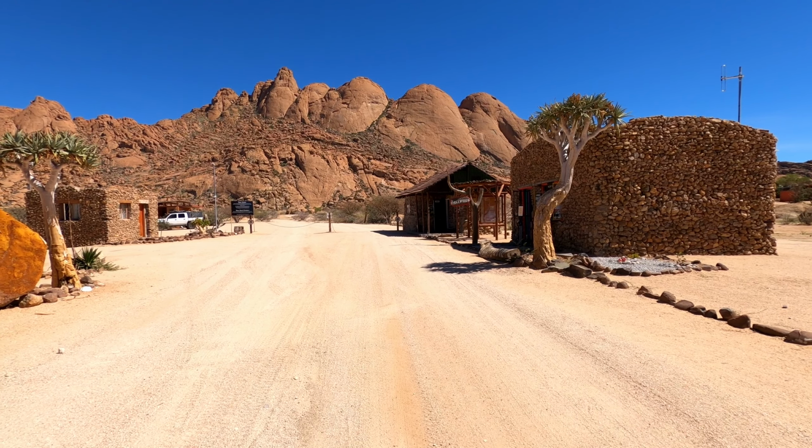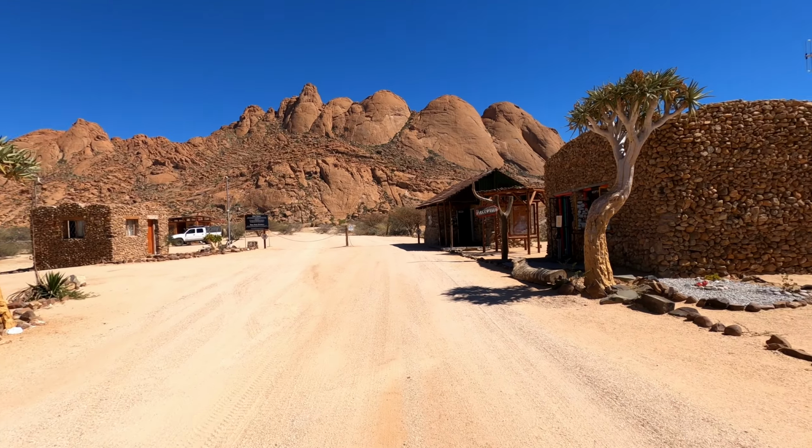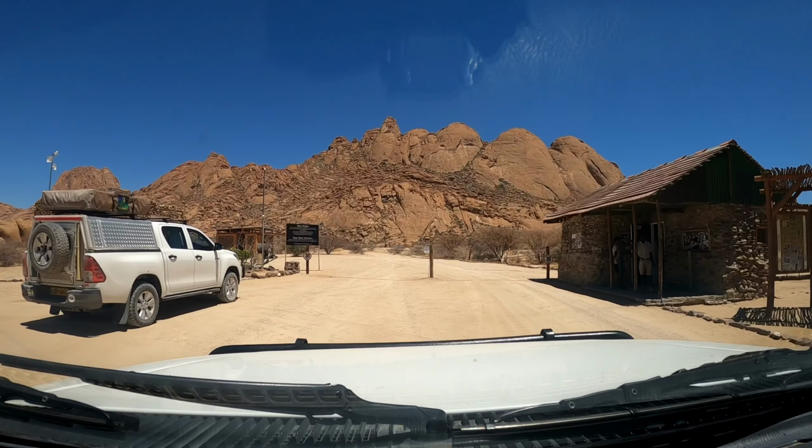And what I usually like to do first is get in the car, drive around, remind myself how beautiful this place is, and find a camp. So let's do that.